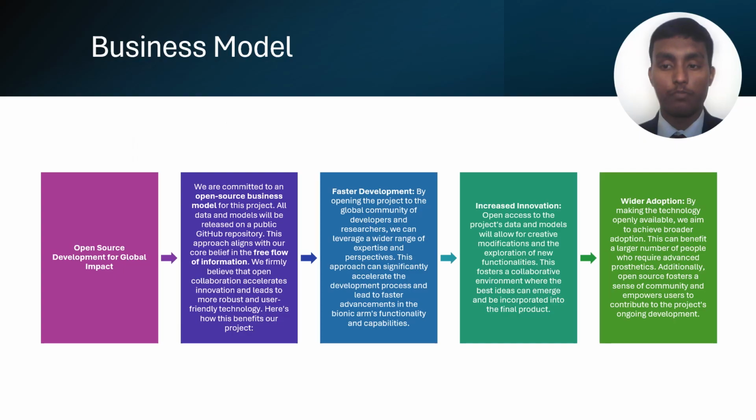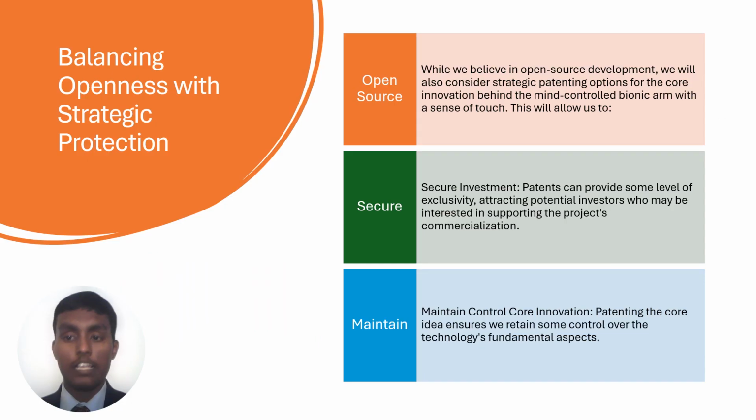The modeling was done on 23 different AI models, of which the ensemble model, model number 14, yielded the best result. So our business model is more of an open source model. We are developing the product in the open source domain, and we are just patenting the core idea to claim the authorship. It's more of a Linux or Android based business model, as this product is for the benefit of the people. Thus, we believe open sourcing the development cycle is a great way to gain larger acceptance and robust development.